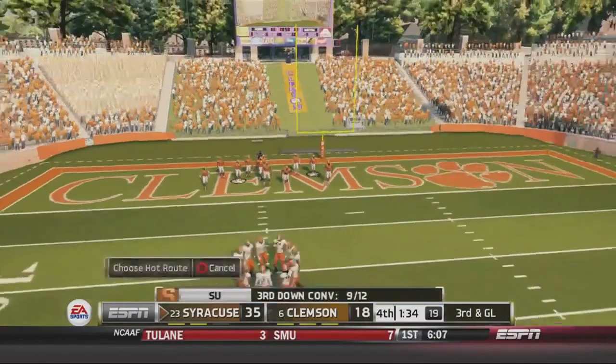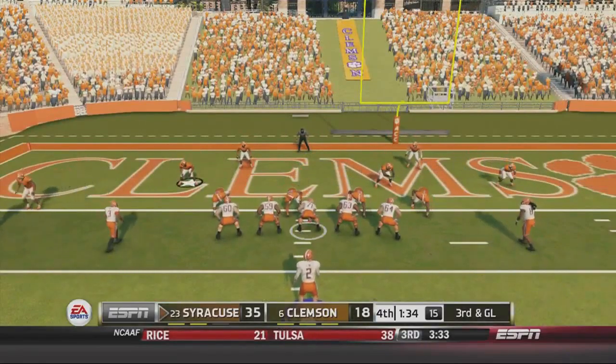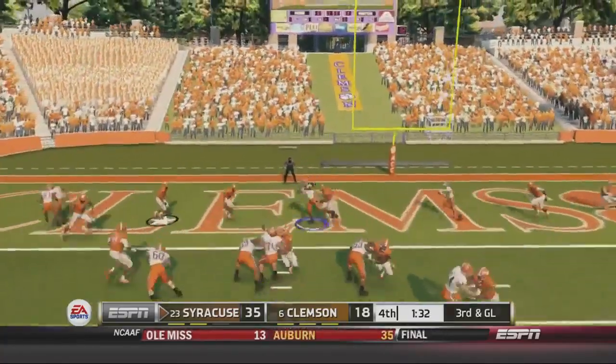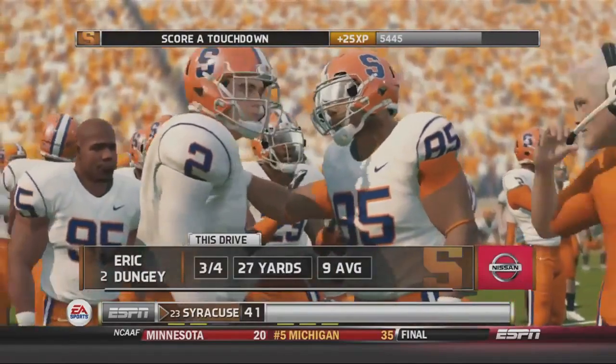The defense backed up into their own end zone. It's 3rd and goal from the 1. They'll line up with 5 wide receivers. Caught in the end zone for the touchdown. Syracuse's star is shining as brightly as he ever has.